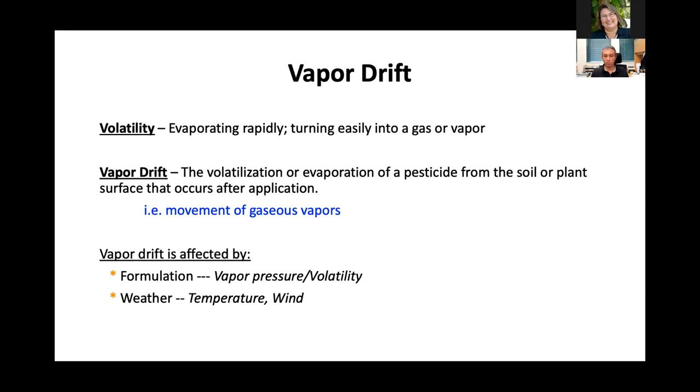you can have some clues, or some evidence of these particles moving around, and you can find them on non-target areas. But with vapor drift, the vapor is pretty much products turning into a gaseous state. So you have that gas just moving into the air everywhere, and you can't pinpoint where exactly it's going to drift to. It just depends on the wind and the temperature in the area. So factors that exacerbate vapor drift include some formulations that are highly volatile and highly prone to drift. Weather conditions such as high temperatures and wind can move pesticide everywhere.